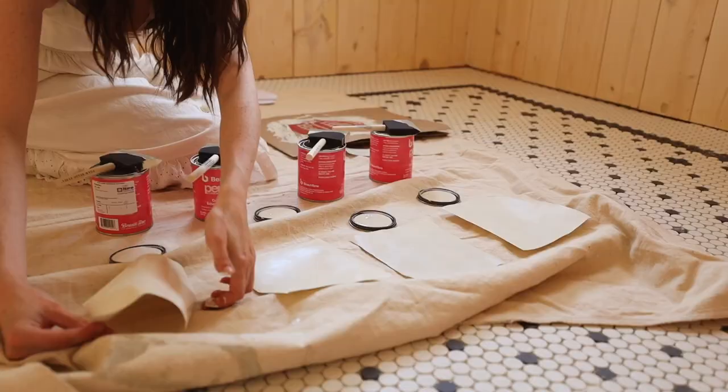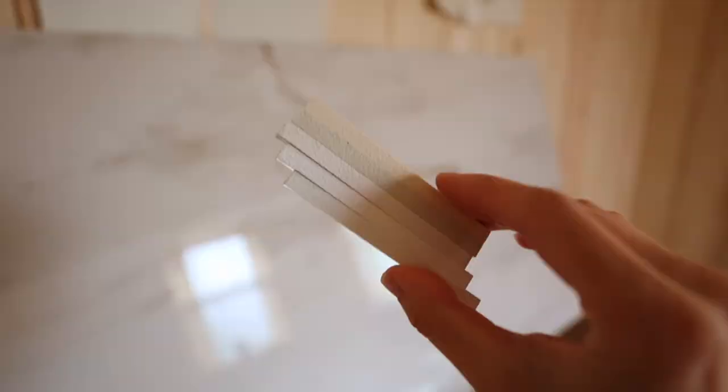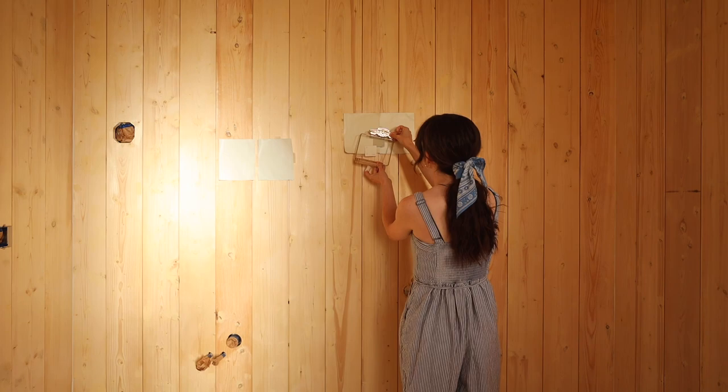The decision-making process is not an easy one for me. It takes me a lot of time. I need to process things really slowly. I need to think about them forever. So you can imagine that trying to pick out a paint color and a grout color in one weekend was a little bit stressful for me, but we ended up going with the color French Canvas by Benjamin Moore.